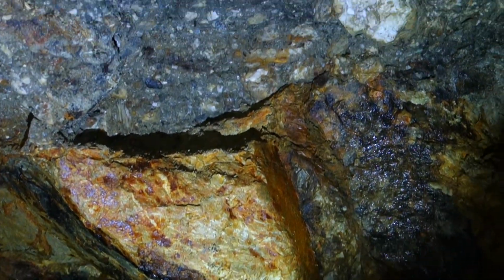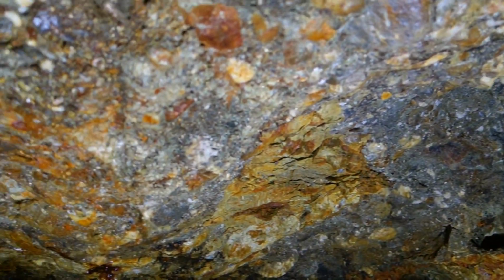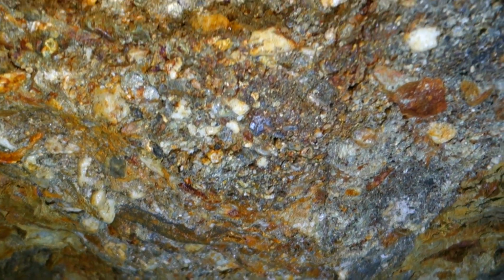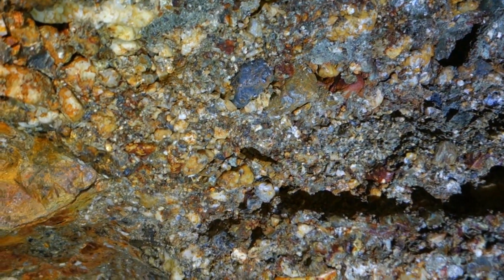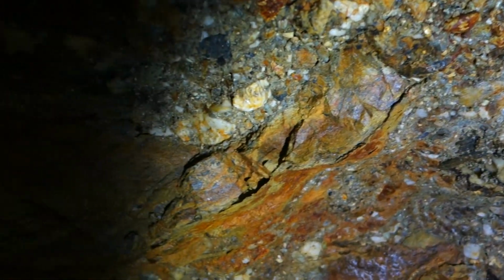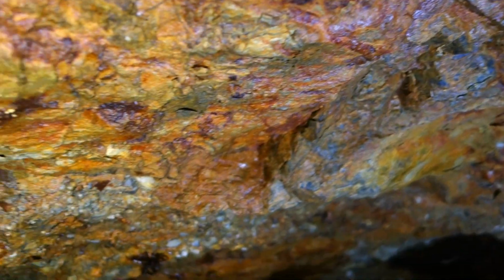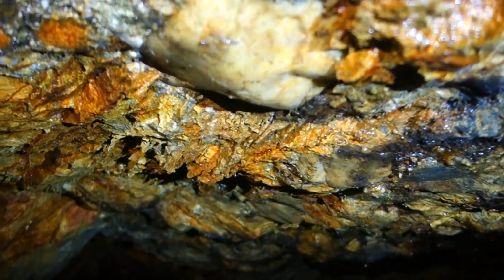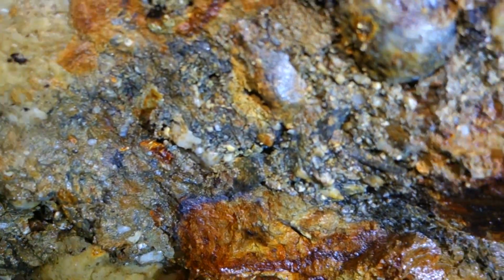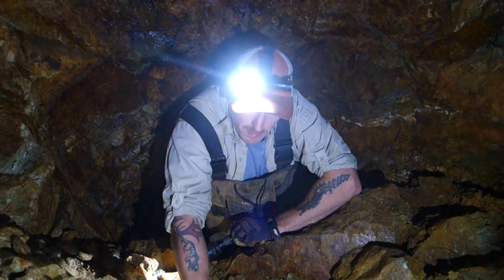You can see more of the placer material here. We're obviously right on the contact zone. This is all placer above, and then serpentine and clay below where I'm sitting. See the distinctive rounded river rocks. All right, he's coming back. So I'm taking that as a no-go? Yeah, it just collapse after collapse until it pinches out finally.